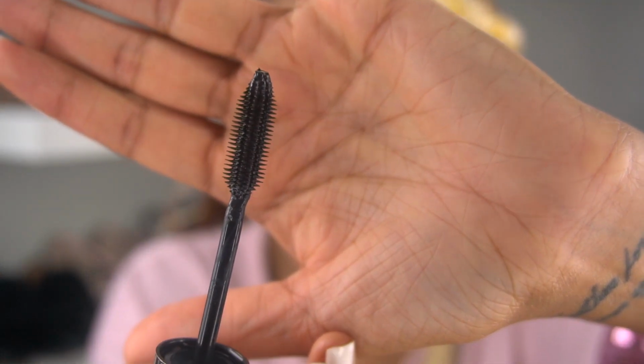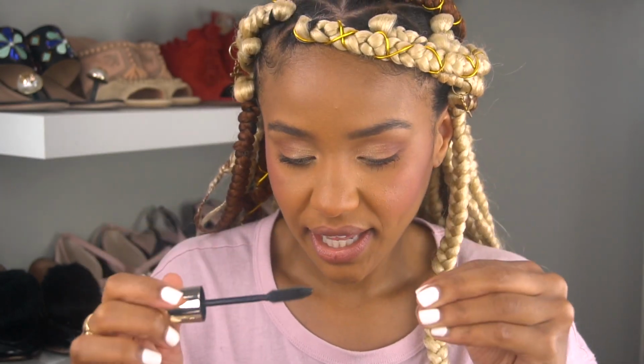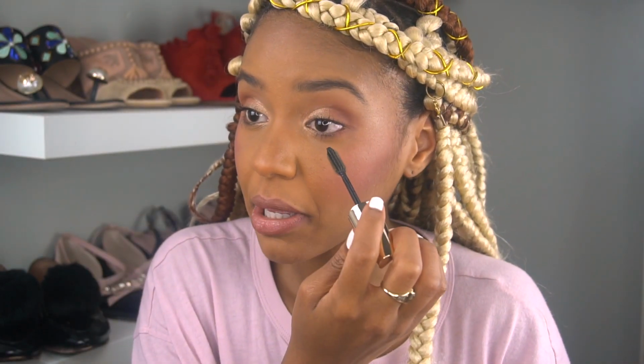The applicator, I love how sleek, not sleek, but like, you'll see. The brushes are not clumped. That's a big thing for me. They're not clumped. They're really thick. This is a really thick applicator, but then it's kind of tapered, so you can get those little baby hairs at the bottom, and you won't feel like this brush is just doing too much. I really, really, really love this one.